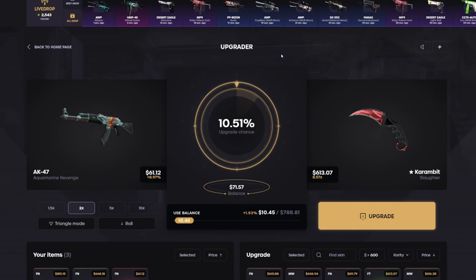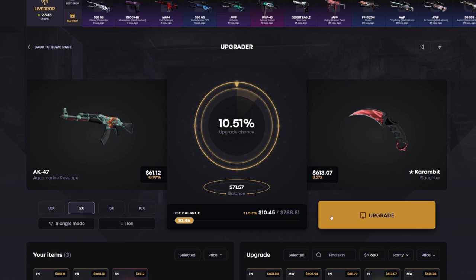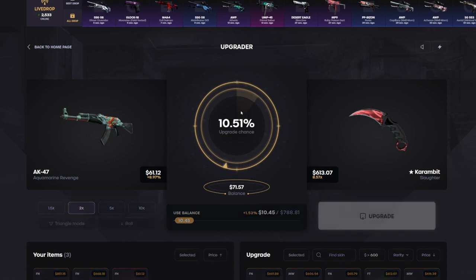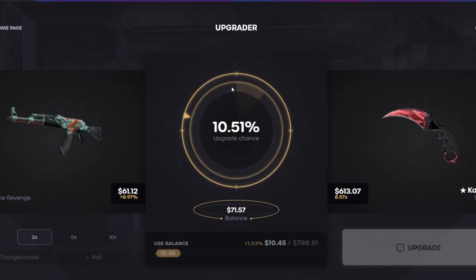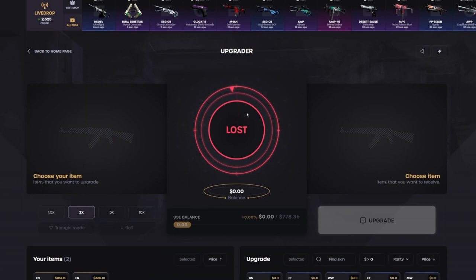All right, here we go. Come on. If we hit this, we'll have the Karambit Gamma Doppler, the Karambit Doppler, Karambit Slaughter, a sweet trio. Come on, here we go. 3, 2, 1. Come on. No, it's gonna bait on this side, isn't it? Yeah, it is. No, dude, that is so toxic, man.